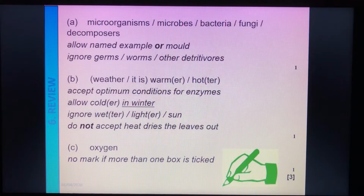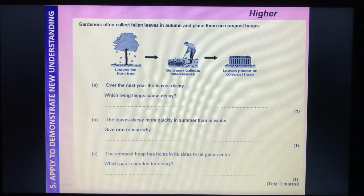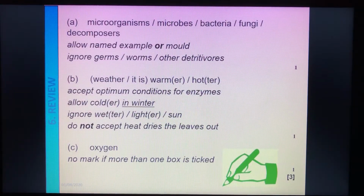Okay, let's go for our green pen then. So the living things which cause decay are the microorganisms, the microbes, the bacteria, the fungi, you might have called them pathogens, the decomposers, or an example such as mould. See here they're not keen on the word worms, so that's what I was saying before to be careful about. For B, why does it decay faster in the summer than the winter?